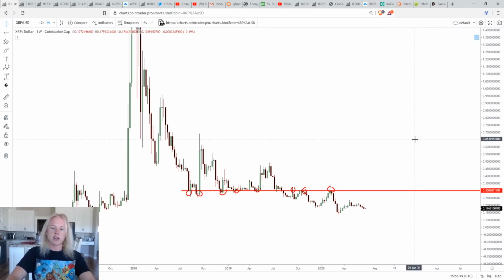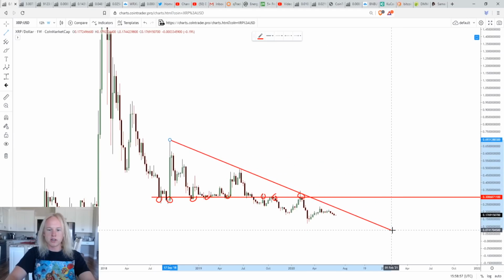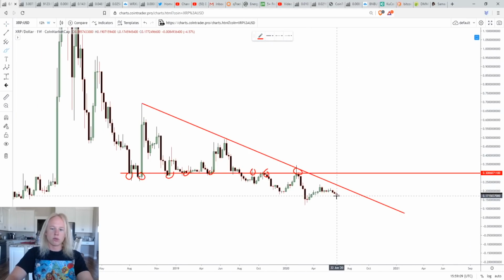Now let's dive into what I'm thinking about with targets, because what I'm watching for here is this major horizontal level at 30 cents, and I'm also going to be watching for this major descending resistance that we're just right under as of right now. Right now our descending resistance is looking like we have confluence at about 22 cents approximately. So when we do start impulsing from this level, I would expect this short-term descending resistance to be broken relatively quickly, and then that's going to take us to this 30-cent mark.